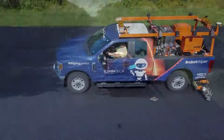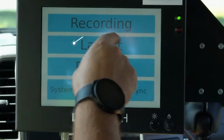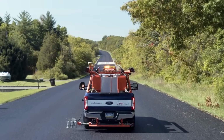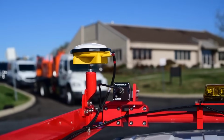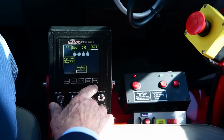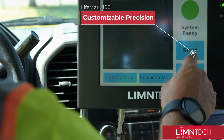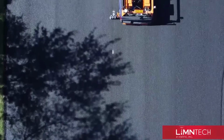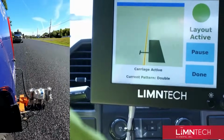uses high-definition cameras on each side of the truck to capture existing road markings while driving at regular speeds. Inside the cab, a touchscreen control box lets the operator manage everything easily. GPS antennas and an inertial navigation system keep positioning accurate, even in tricky spots where satellite signals may drop. All of this is powered by a computer system housed in a weather-sealed box on the truck deck. The layout arm moves automatically thanks to a hydraulic system paired with smart valves and cylinders.